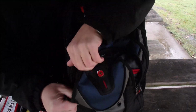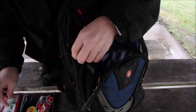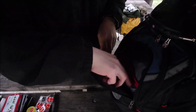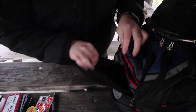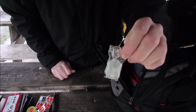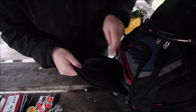What else is in here? I got one of those little plastic toothpick things, because having stuff stuck in your teeth can suck. I believe that is it. One more thing down in here, and that is one of those thumb light little flashlights, just for a little extra redundancy, and I had the space for it.